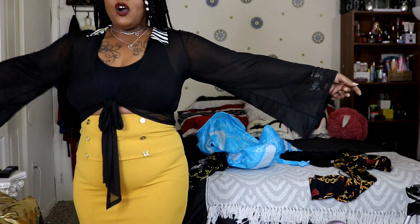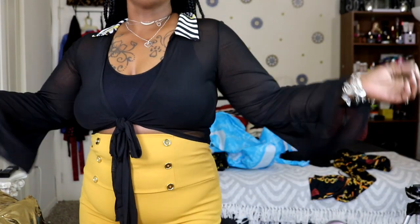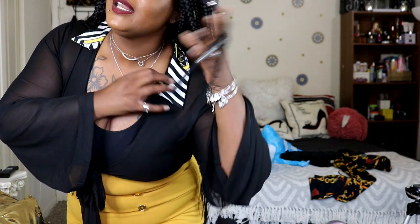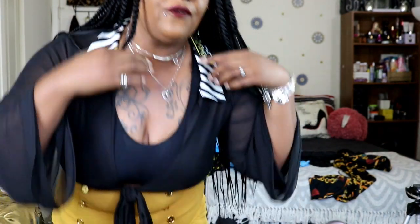So this one right here ties in the front, and the string of course goes there. And we have the flare arms right here, which are really, really gorgeous. This is beautiful. It has a collar, and on the collar it is black and white, and it has some yellow, and a very nice design on it, which is really cute. I thought this was cute. And then the other side is a little different.